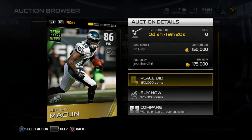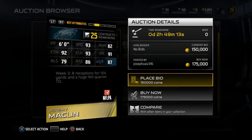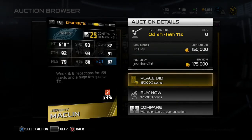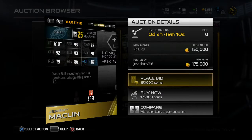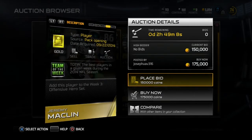Now this man, Jeremy Maclin, had a monster game against Washington this past weekend, and you can see already he's very rare. There's only a few on the market currently. Goes for about 150k, so whether you need him in your team or not, it's a lot to pay for a receiver, with most coming in about 84, 85 overall.